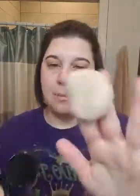Okay, got it. All right, so we're going to go in now with our Cushion Foundation. Still simple. I'm using the shade Porcelain. Boop, boop, boop, boop. Pick up some foundation, and I'm just going to pat it into my skin. Okay, super simple.